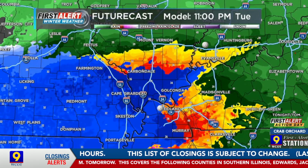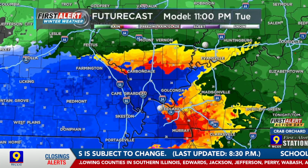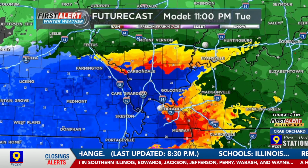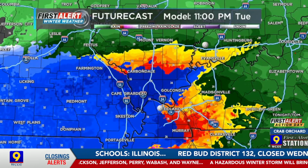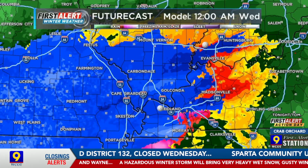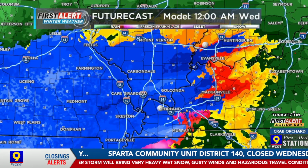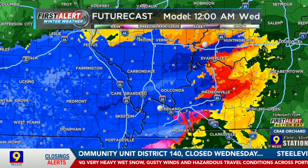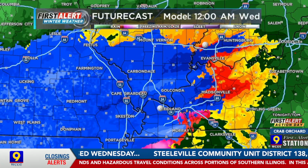You can see that heavy band moving in by about 11 o'clock here into parts of Williamson County, Carbondale and Jackson County, Saline County, parts of Gallatin County as well, Johnson County. It's going to be very heavy. Snowfall rates as high as 1 or more inches, so 1 to 1.5 inches will be likely during this time period, and it will make travel very treacherous and dangerous because of the reduced visibilities that we'll have.